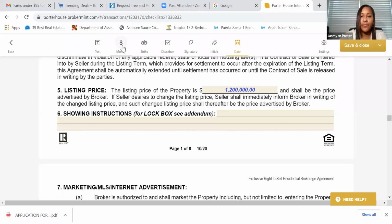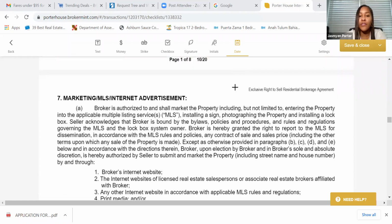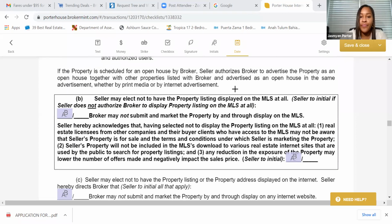Great notation. So let's just go over what we have as options at the top, okay? So we have text, we can add text, we can add the money field like Mr. Porter was talking about. We can add strike throughs at the top. We can add check boxes, we can add signatures, initials, and dates. So everything that you need to edit your documents and make sure that they are sufficient for your transaction, okay?